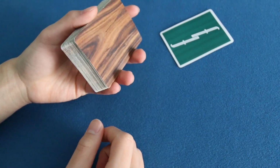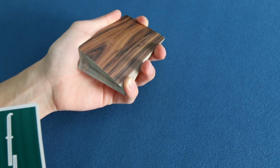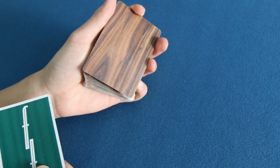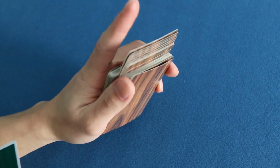So what you're going to do now is use the selection, so you're already in tilt position, you're going to use the selection to poke out a couple of cards from the center of the deck, like so.